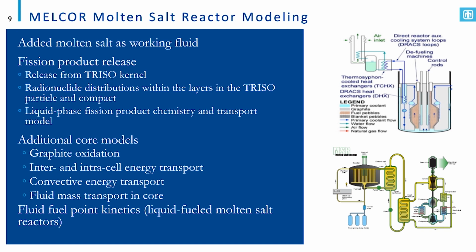When we look at molten salt reactor systems more generally, be it a fluoride salt-cooled high-temperature reactor with TRISO pebbles or a liquid-fueled molten salt reactor, these are the types of physics and chemistry that we focused on. Obviously, we've added molten salt as a working fluid, so by analogy, we've added the steam tables, if you will, for molten salt. We've enhanced and made some modifications to our capabilities to look at fission product release in TRISO-fueled systems, as well as the transport of fission products in liquid phase systems, that is in a molten salt or potentially in other types of fluids. And we also have extended our reactivity modeling, our simplified neutronics modeling, to incorporate point kinetics for a fluid-fueled system.